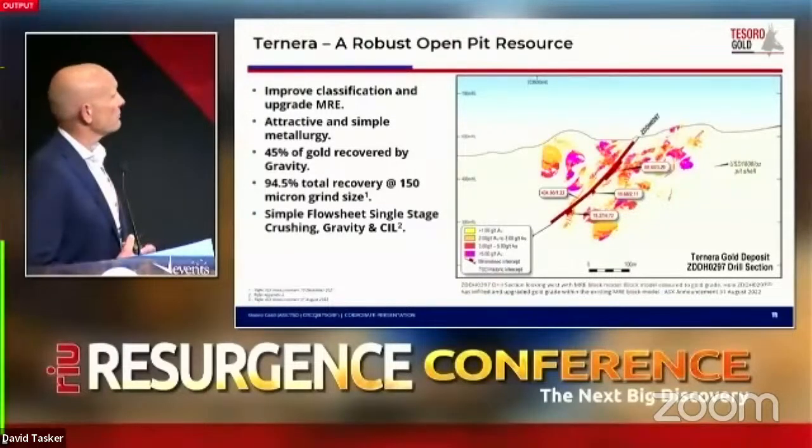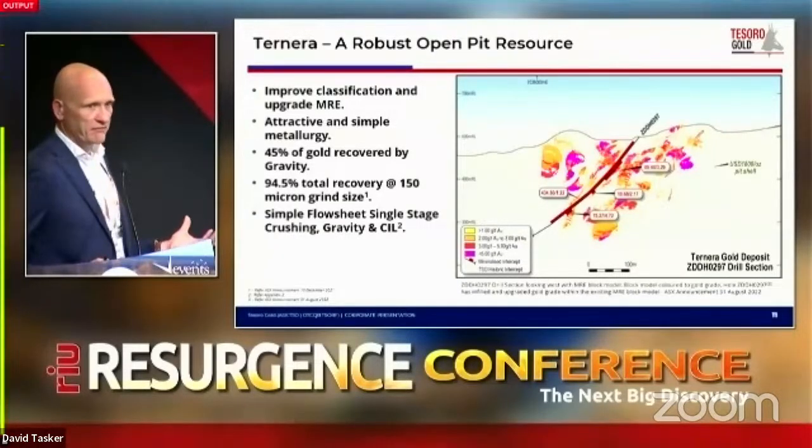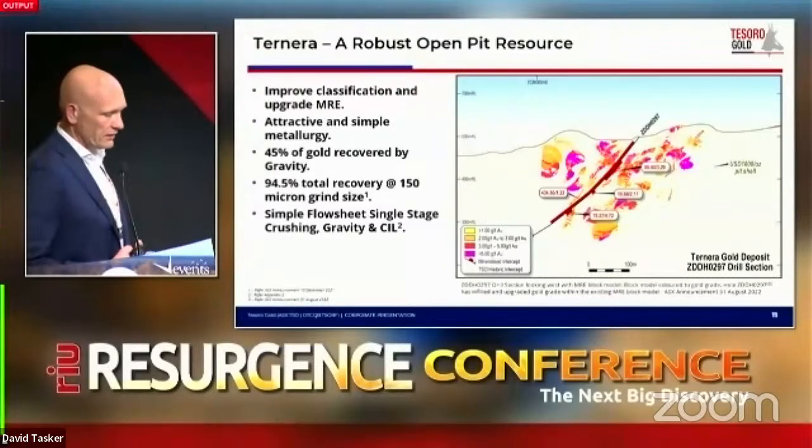45% gravity recovery, and that's across all grade ranges, even our low grade stuff recovering at 45%, and 94.5% total recovery at a very coarse 150 micron grind size. So this is all going to be conventional. There's nothing fancy about the processing here. Conventional single stage crushing, gravity and CIL to process this ore.